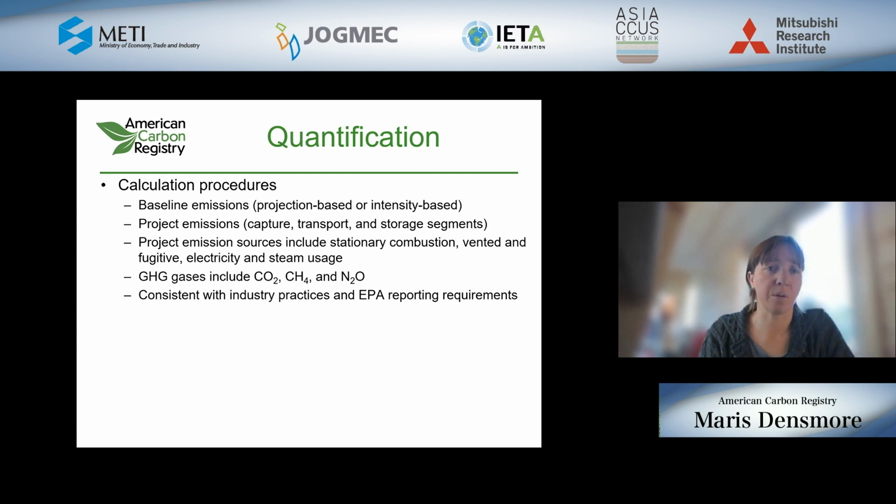And so the project emission sources can include things like stationary combustion, engines, venting, fugitive emissions, and then again from any energy, electricity, steam usage. And the gases generally that we're looking at are, of course, CO2, but also methane and N2O. And this is pretty consistent with how industry is already measuring most of these things in reporting requirements as well.